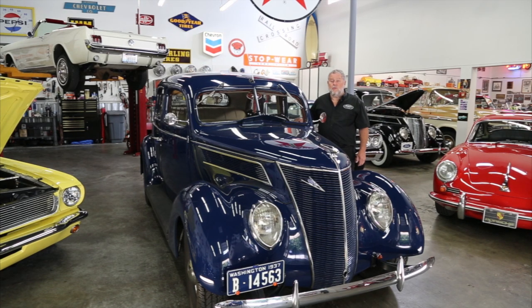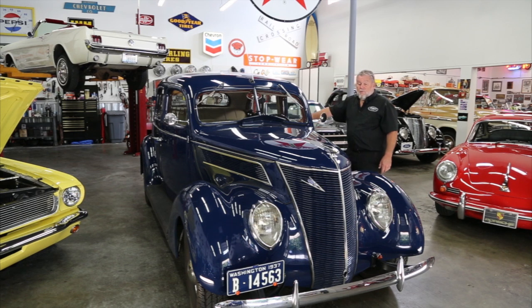Hi, I'm Jerry Dreger, Dreger's International Classic Sales in Seattle, Washington. We're here at Dreger's Clubhouse to show you this beautiful 1937 four-door slant-back sedan.